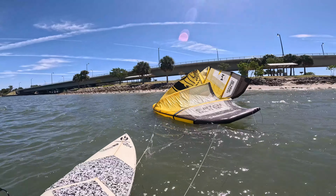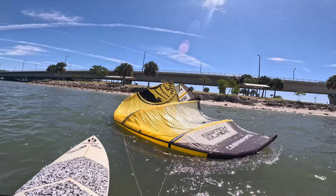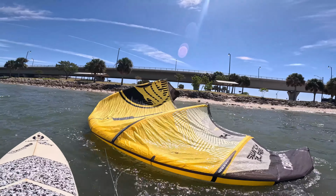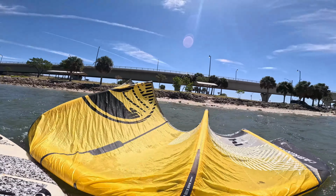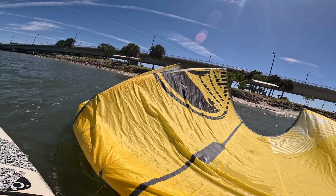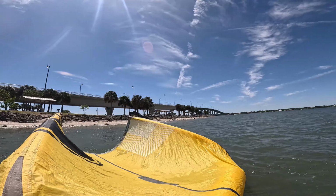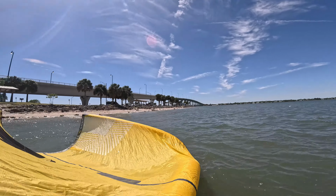It's always good to practice self-rescue. I mean, definitely, because this wasn't an extreme scenario, but you can definitely learn a lot each time you do it. So back to the kite, I'm going to have to flip this thing over so I can get it out of the water and avoid all the rocks.